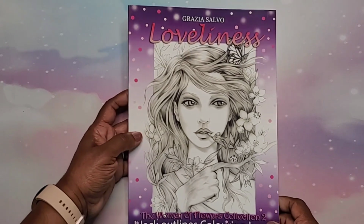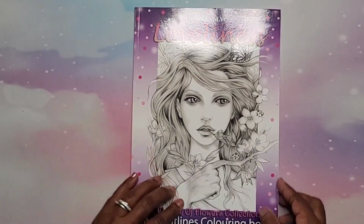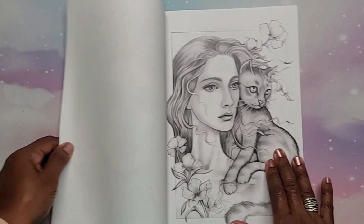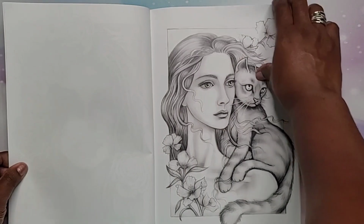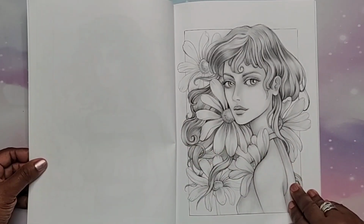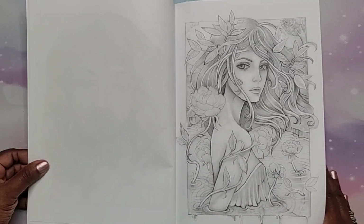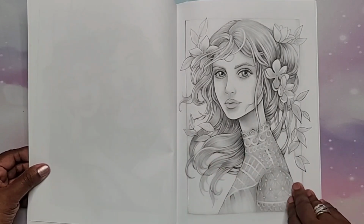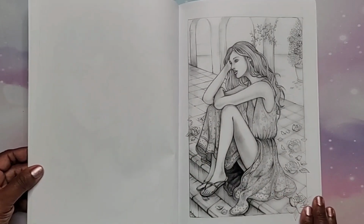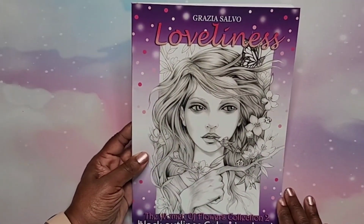Next, I have Loveliness by Grazia Salvo. And it says it's a black outlines coloring, but it is grayscale. So it is on the higher quality Amazon paper, kind of like the Christine Caron books and the Duria books, kind of like that paper. Very beautiful images. I have not colored it yet. And that is Loveliness by Grazia Salvo.